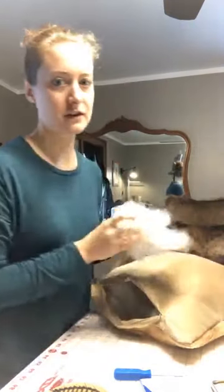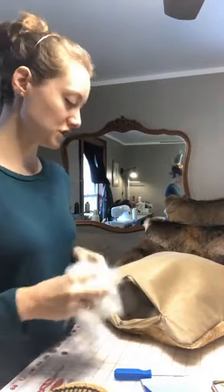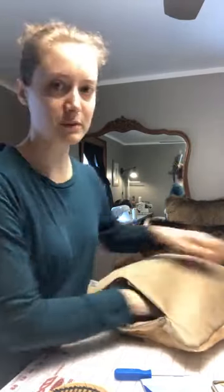Do you use leather point needles in your fur machine? No. The fur machine, which is a very good question, uses round point needles.